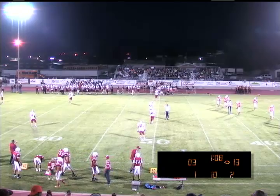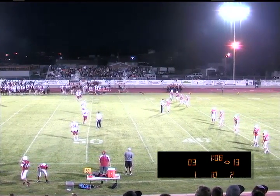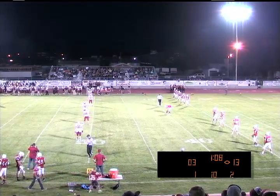Now they'll come out. My guess is they're going to come out and try to throw the ball here and take a shot. Probably depends a little bit on field position and coverage here, but.